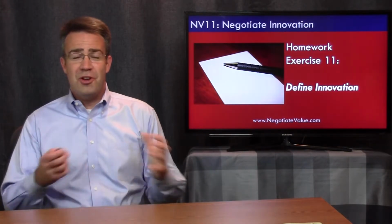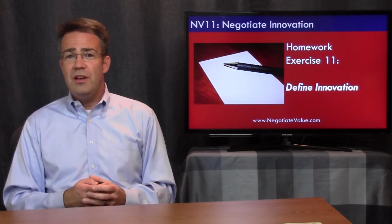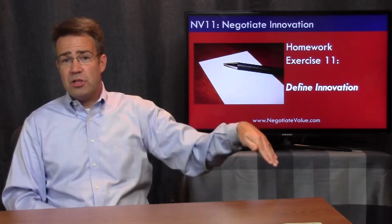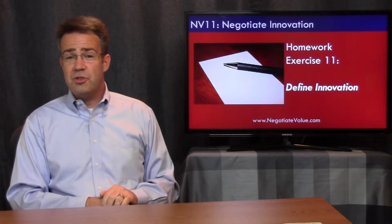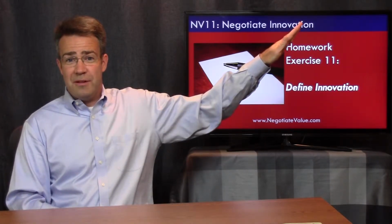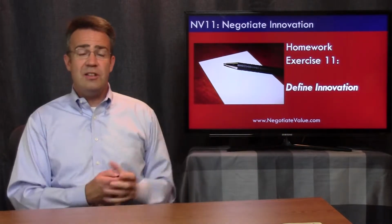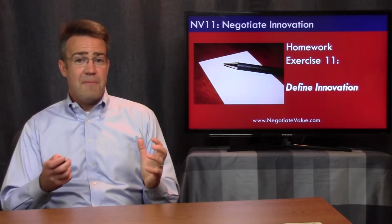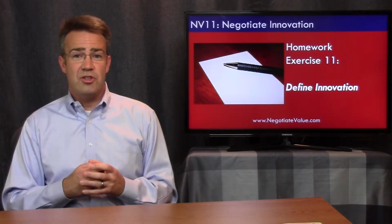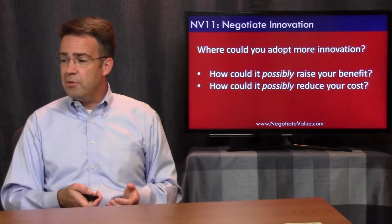Now that brings us to the homework. In the homework assignment, we're going to look at a couple of examples of innovation and then basically ask those two questions. How is it raising the benefit and how is it lowering the cost? We may go at it from those two magic questions. How would spending a little bit more triple my benefit, triple the results, and how would this make other expenses unnecessary? So what I want you to think about is areas of innovation that you are not currently taking advantage of. Okay, so there's something out there, and I'm going to give a few examples.